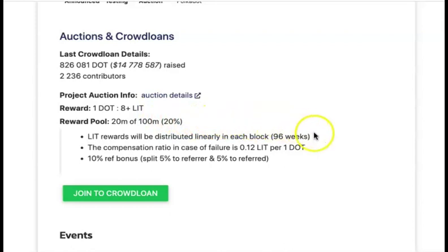And the rewards are going to be distributed throughout the 2 years or 96 weeks. And in case they don't get a slot, you're going to be rewarded 0.12 LIT per DOT. And there's a referral bonus of 10% available with this project.